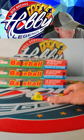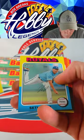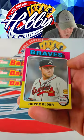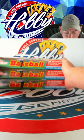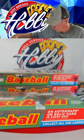And our last pack here of box number three. Freddie Freeman on the New Age Performers. Oh, what a star Freddie Freeman is. And that is it for box number three. All right, box four, what do you got for us? Can we get some more ink? Oh, yeah. Right. Let's see those.